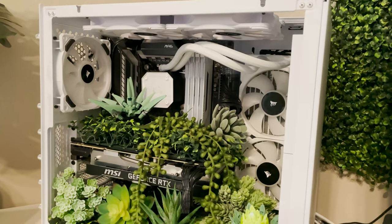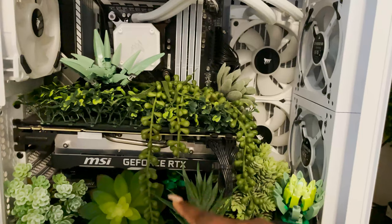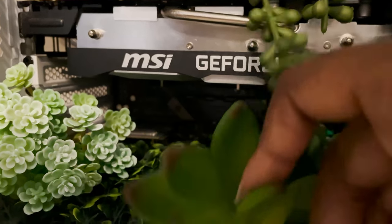And then I also have a Samsung 970 Evo, which I use for extra storage. That's 2 terabytes. And I pretty much just use that one for all my games because it helps my games load up incredibly fast. And it's under here underneath the GPU. I don't know if you can see that right there.